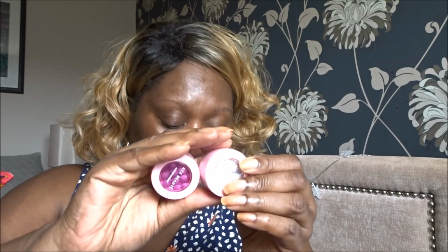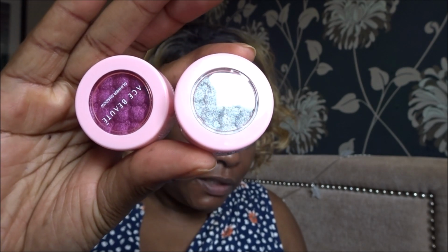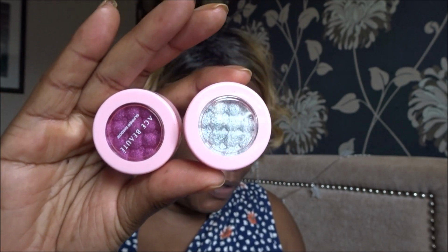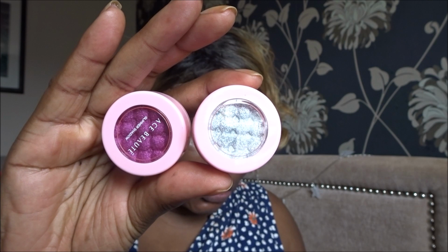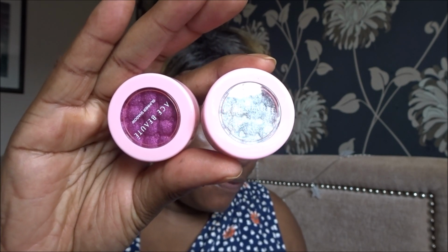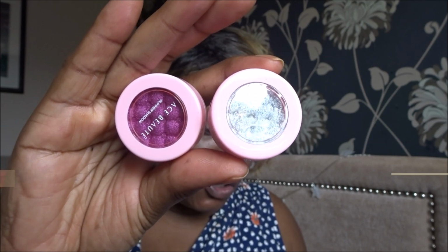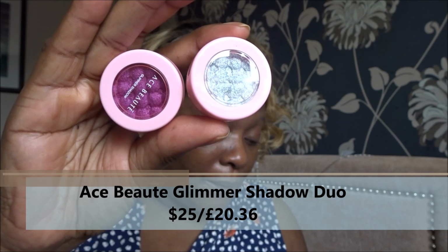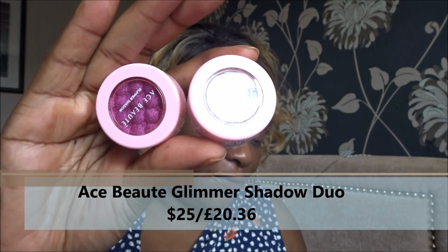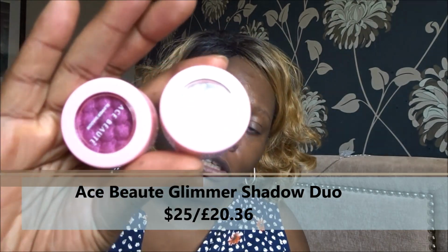Next we've got, oh, an eyeshadow duo. Okay, so yeah, there are lots of options with this. So we've got this eyeshadow duo from Ace Beauty, and it's a Glimmer Shadow Duo. Highly pigmented soft shadows with a creamy texture, specially designed for the ultimate colour payoff. These shadows provide bold colour in one swipe without fallout, creasing or fading. They suggest that it's about $25 for these two products, which is good, isn't it? So $25 for the two.